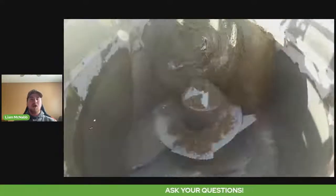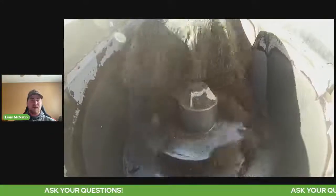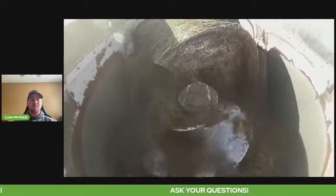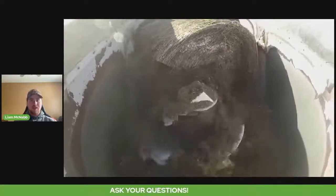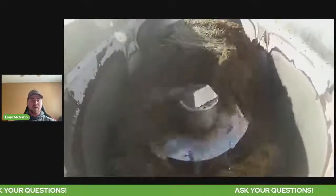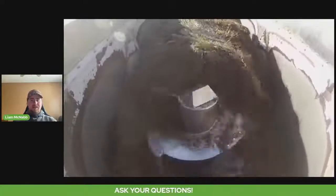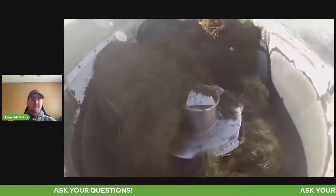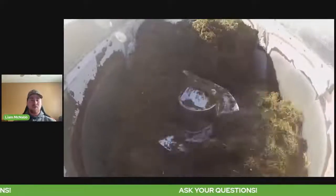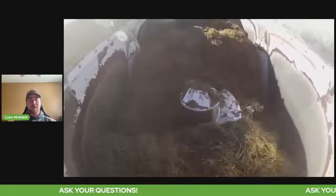It's pretty long. There's a lot of long stems in it, like from the alfalfa, and you want it to grind properly and chop them up short so that the cows get as even a mix as possible, and then all of the bites that they take are as similar as they possibly can be. So this is for the heifers. This is the heifer TMR mix.